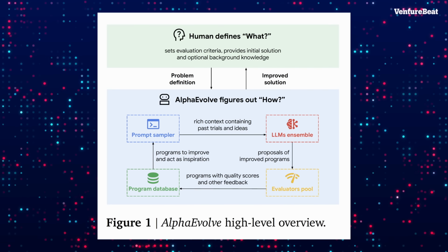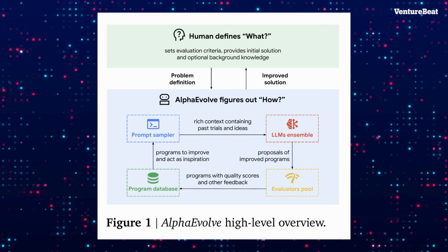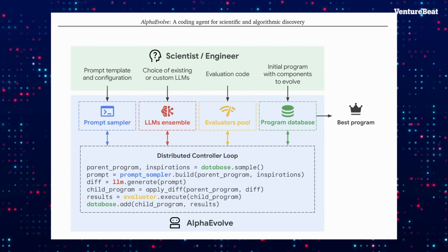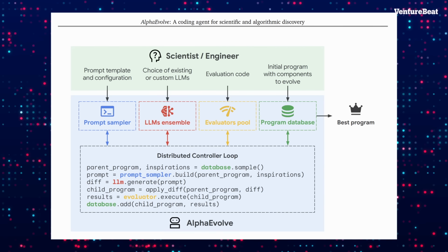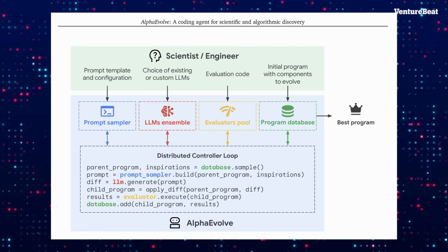Yeah, that's huge. So I think for the viewers here, read the paper, right? There's the blog post, but then there's the paper that goes into more detail with diagrams about how this holistic system works. It's pretty impressive. You touch on a main point, which is the evaluators. Here's the prompt sampler, the rich context containing information from past trials and ideas, which goes into this LLM ensemble, right? And then you're looking at diffs, and after the evaluation, going into the database and then informing the prompt again in this loop.